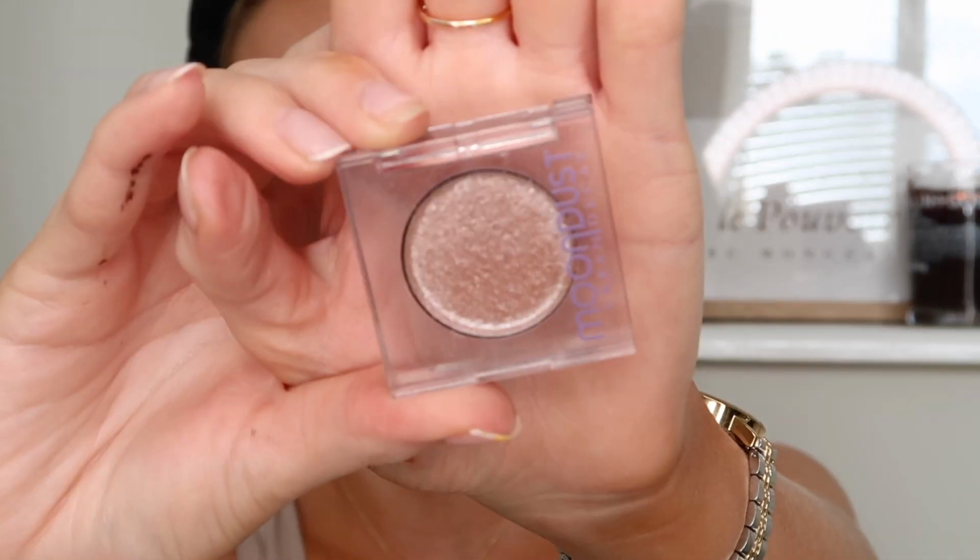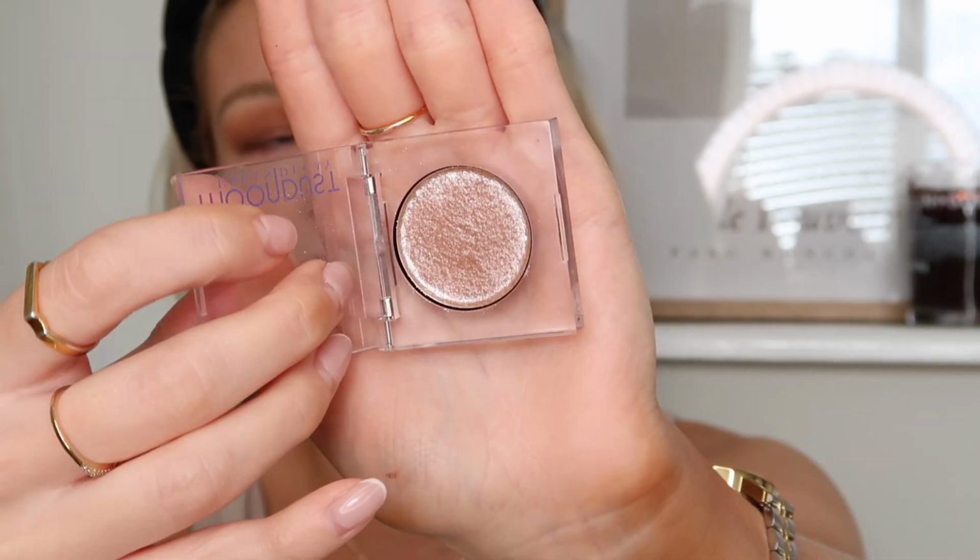but we are doing full beat, full glam, so I'm gonna add a bit of sparkle, and this is the absolute easiest way to do it. I am obsessed with this eyeshadow from Urban Decay. Moon Dust eyeshadow in the shade Space Cowboy, but when it's on the lid it gives you this glossy wet look sheen. It just looks so good.